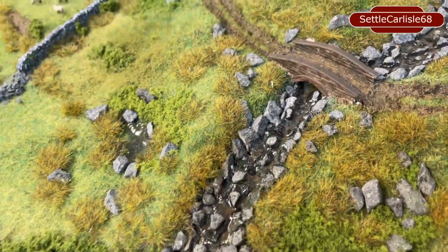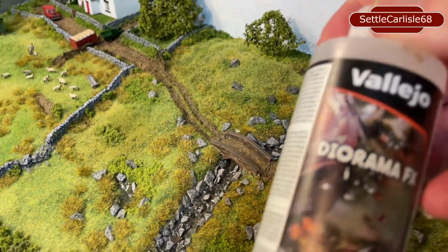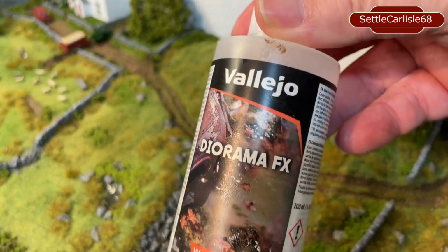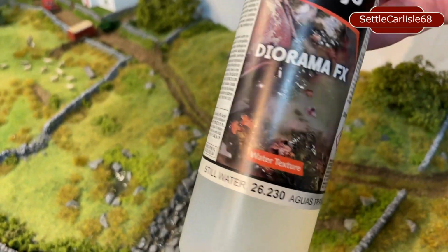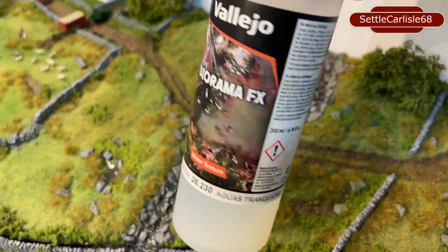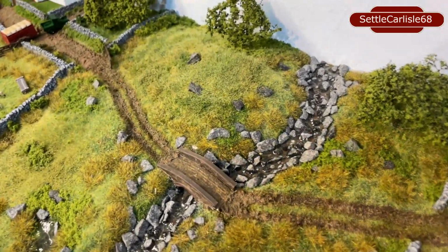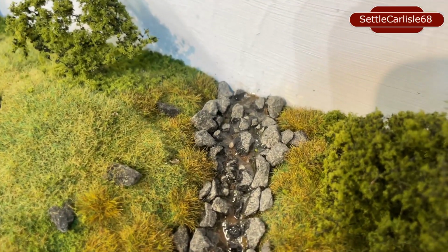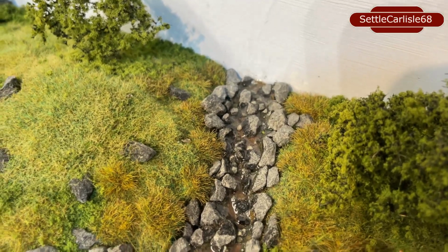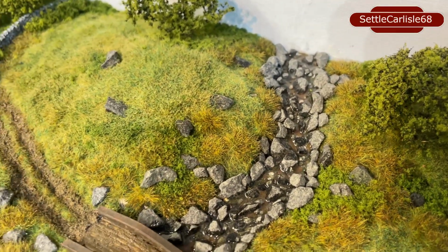And then the water itself, I've used this Vallejo Diorama FX water texture. So it's pre-mixed. I think I've used about half a bottle on the water pour that I've done. I think I did about 6 layers of pours of water on this top section. It's not quite as deep.